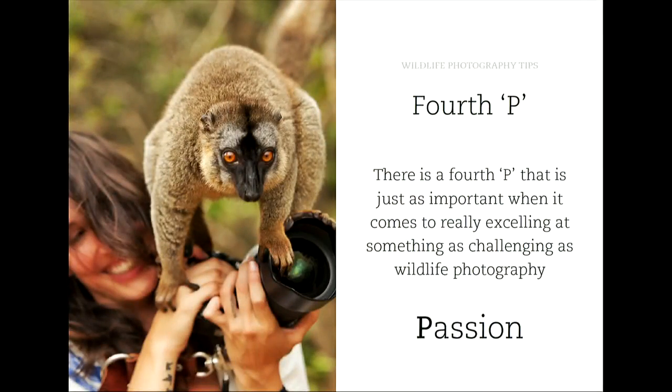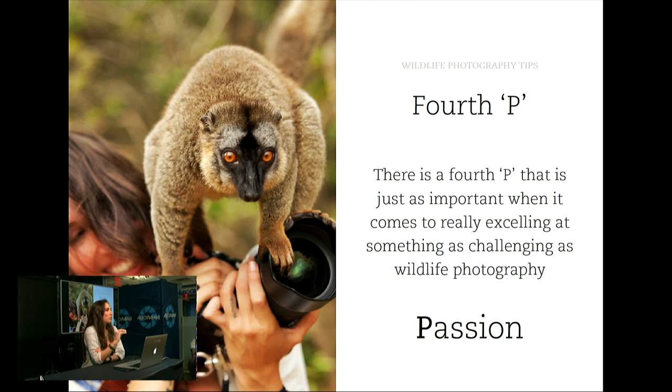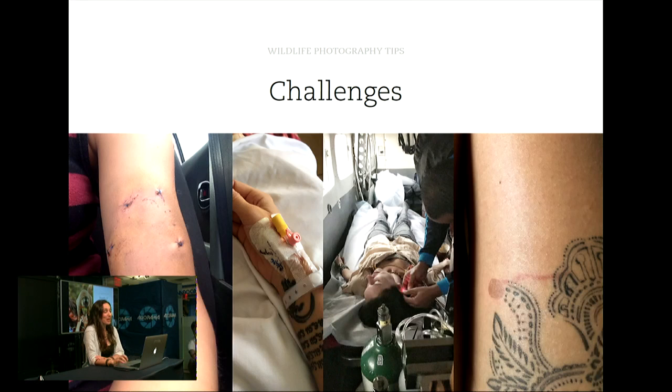But probably the most important thing is passion, and I think that's where it makes these other three points kind of easy, because if you're passionate about your topic, doesn't have to be animals, but if you're passionate about it, then you should want to be there. You should want to be learning more and spending time with that topic and subject. So I think that's probably one of the most important aspects, to keep up your motivation, because it can be extremely frustrating at times. But definitely it makes it worthwhile if that's something that you're passionate about.